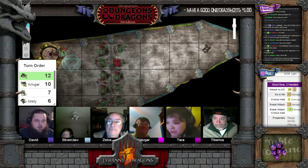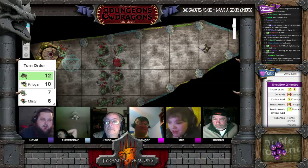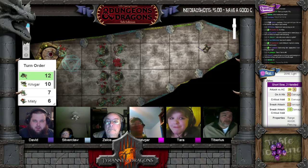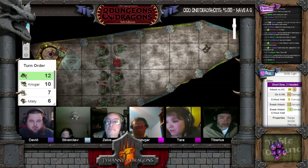All right, so let me get that out really quickly. Use your fireball macro, Tara, if you don't mind. Go right ahead. It is basically going to hit everyone because of the radius. It will hit everyone. I'm not going to get out any kind of transparency.